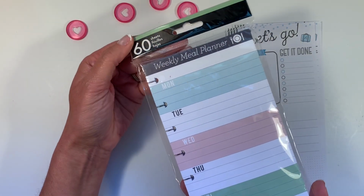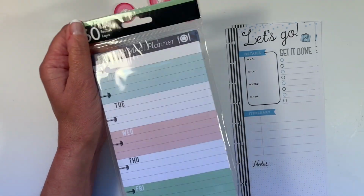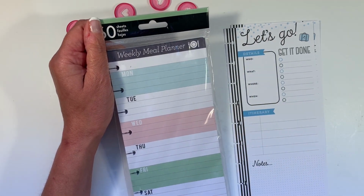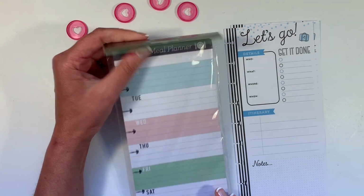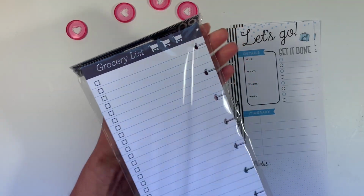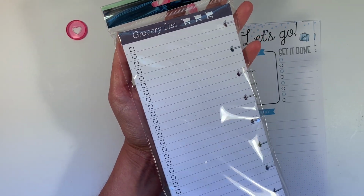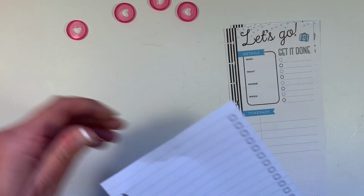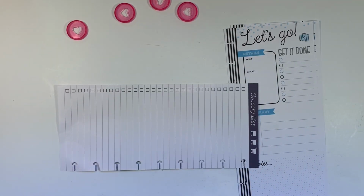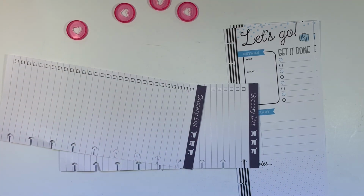So I'm actually going to be using this one. Let me move that out of the way. Here's another good half sheet. This is the weekly meal planner sheet. These two are both sized for the classic planner, but you can also fit them in the big planner if you wish. On the back of the meal planning sheet, you have a grocery list. I'm going to need one of these as well, so I'm going to grab it. I'm actually probably going to grab two, one as my scrap and one as my good copy.